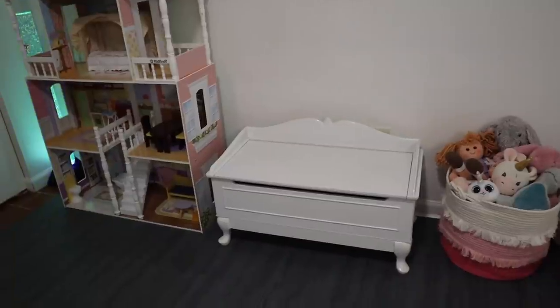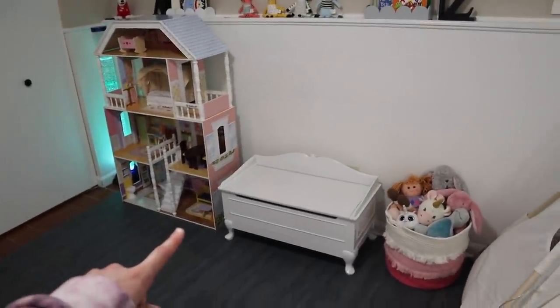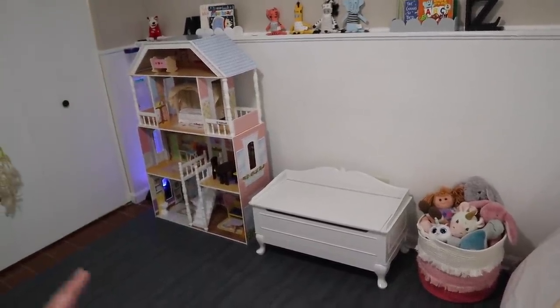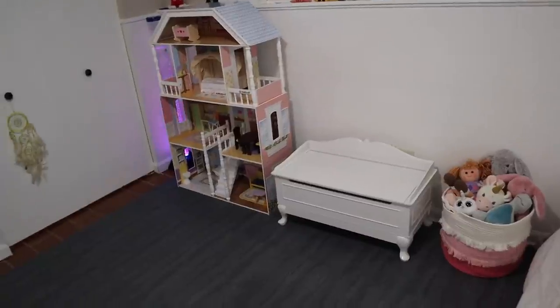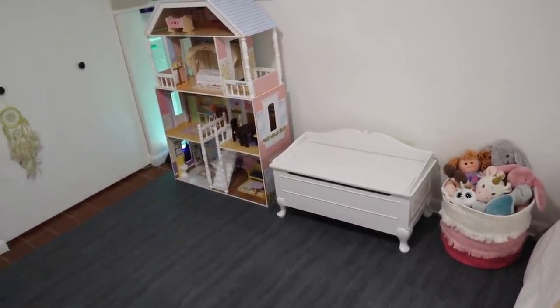And then this is the little toy chest. Fun fact, this is mine from when I was a little kid, so it has been around for quite some time. I'm pretty sure it's been repainted, but it's straight out of the 90s, early 2000s, and I love it.